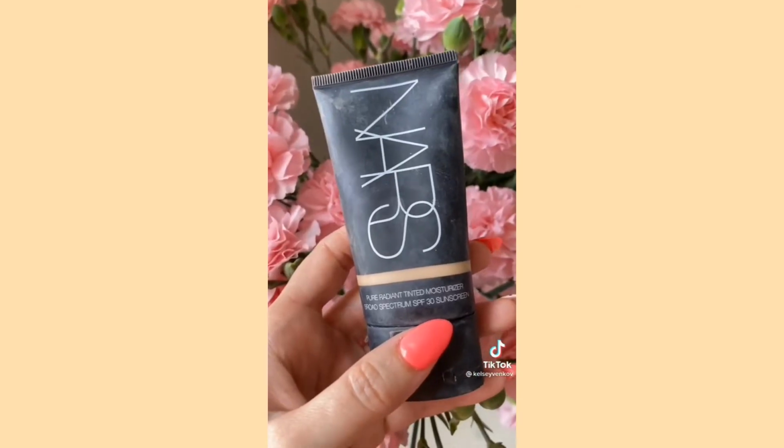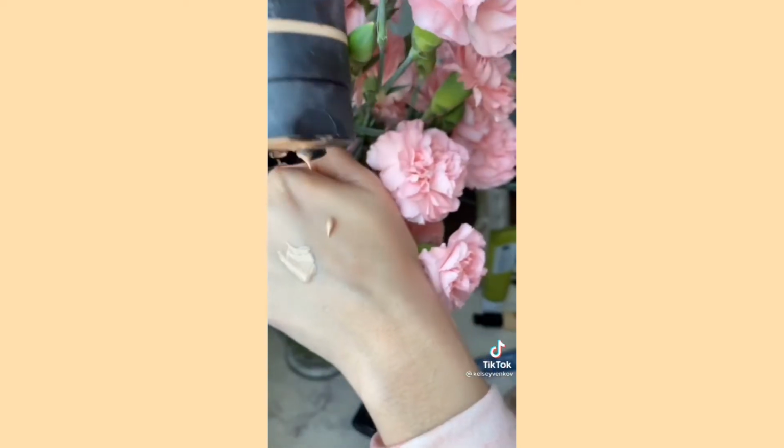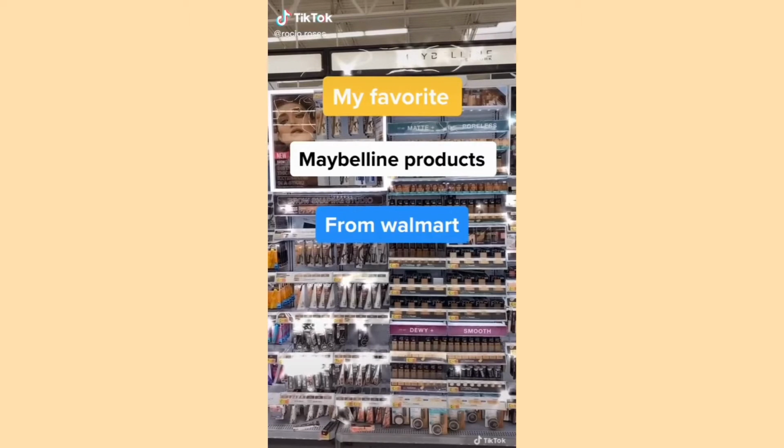Skip the NARS Radiant Tinted Moisturizer and instead try the L'Oreal Infallible Pro Glow. This is perfect for people with dry skin. It's amazing coverage. It just makes you look so glowy. It lasts forever.